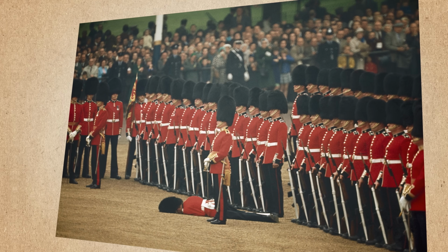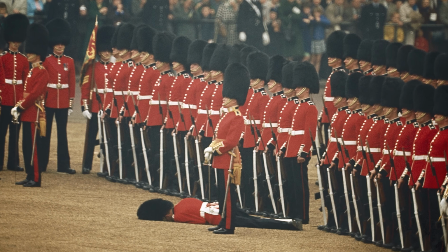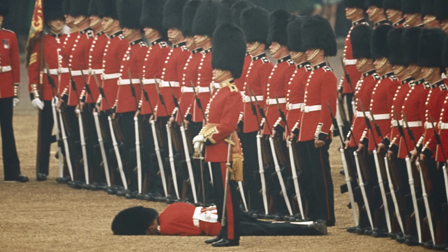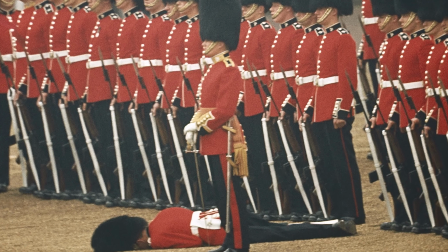A Queen's Guard faints while the others stand at attention in London in 1966. Known for their discipline and immobility under extreme conditions, these guards endure long periods of standing.